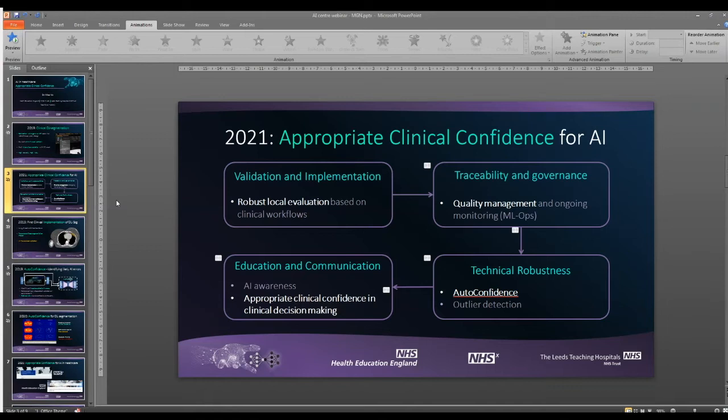But since then we've moved on and we've built our skills base and our clinical scientific computing team. And we're now in a position where we have done and can do what we consider to be robust local evaluations. And those local evaluations critically are based on our clinical workflows. So we're evaluating the usability of the product for our clinical workflow with our data. And I think that's an important thing to point out. It's not just about your cohort, your patients, your data, it's about your workflows. And that, I think, has to be built into the local evaluation.